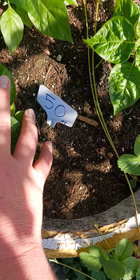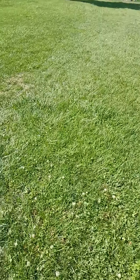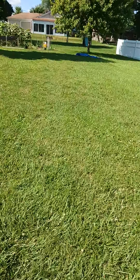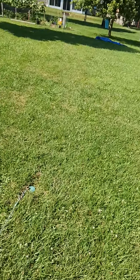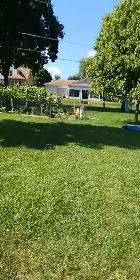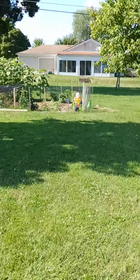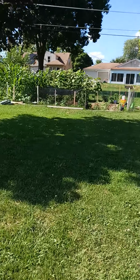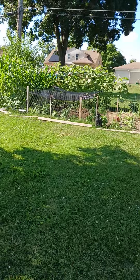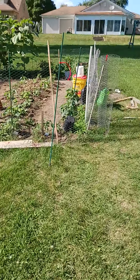Lilith is also an import. She is actually from Wales. She comes from a very infamous breeder named Chris Fowler of Welsh Dragon Chilies. She's the one in the blue pot. But most of these plants, I had to have them shipped over from different states.